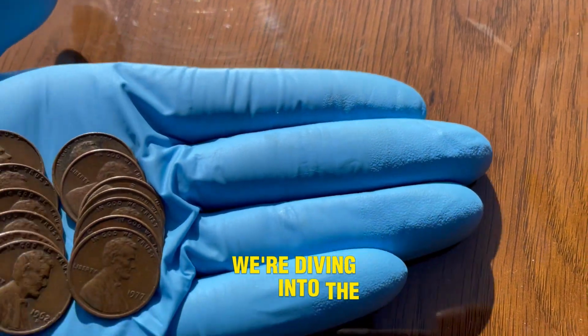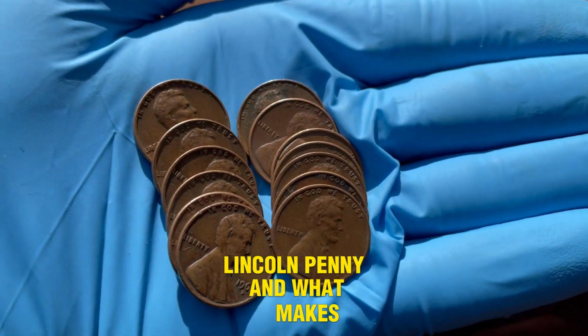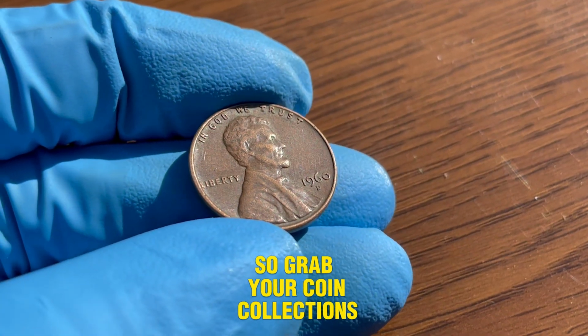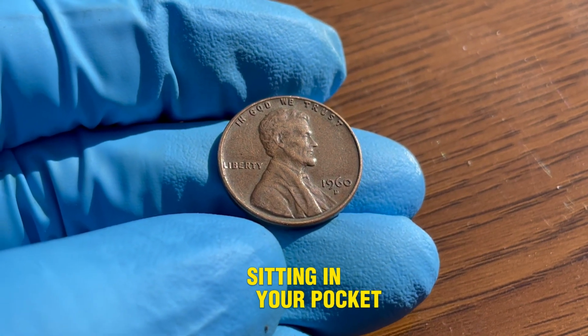We're diving into the fascinating story of the 1960 D Lincoln penny and what makes it so incredibly valuable. So, grab your coin collections and stay tuned, because you might just have a fortune sitting in your pocket.